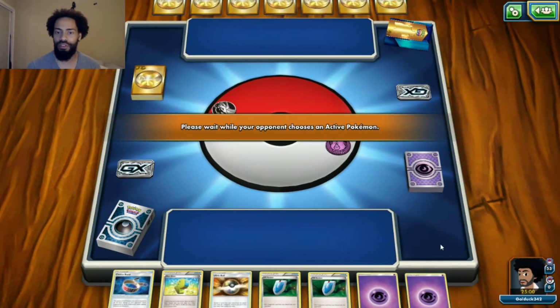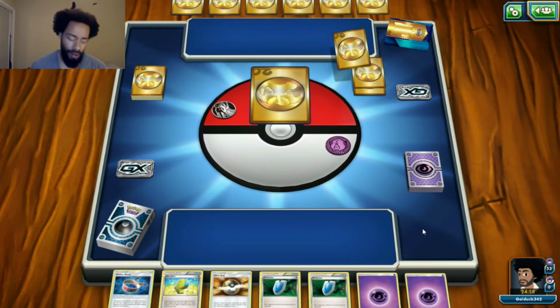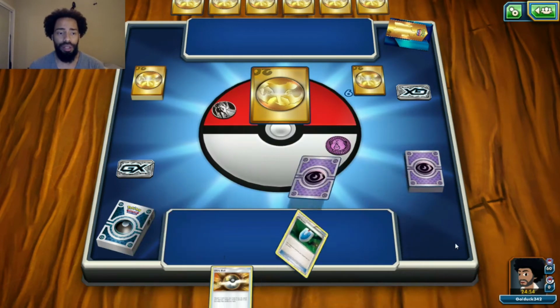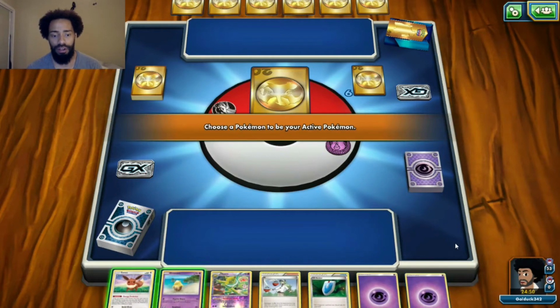Okay, so we have no basics. So I think this guy's an AFK, and I really hate when people do this. Okay, actually he's there. I really hate when people are AFK and you just wait so long for them to set up at the beginning. I think they do it on purpose, just to kind of get you to quit.